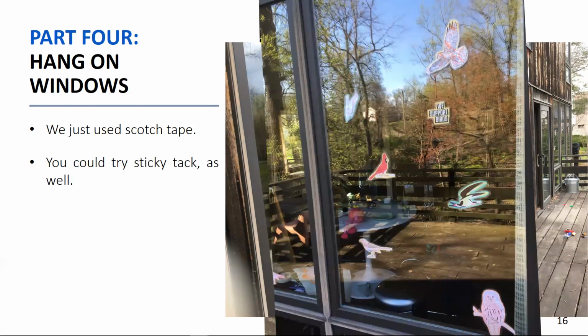And then here's a photo of a partially completed window that we did. And as you can see behind, in that reflection, these windows are very reflective, but the decals do start to help break up that image.